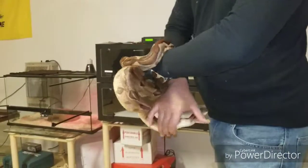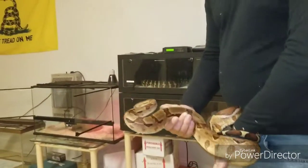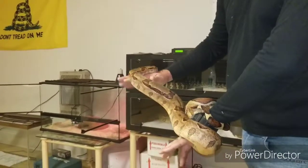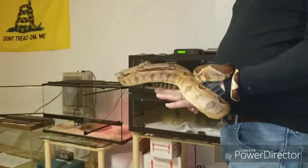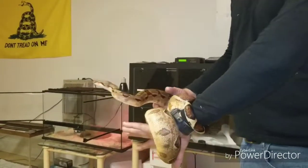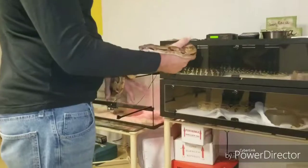I mean, they're more of a pet thing to me. I haven't really done a lot of research on breeding them, so I might do it one day. I might just keep them as pets. They are pretty though, and I really like the boas. I have no problem eating at all. Great eaters. So alright guys, let's look at the last of the big species of snakes that I keep.